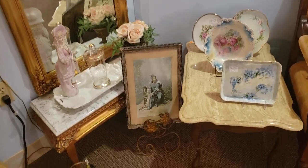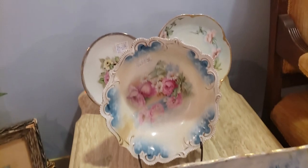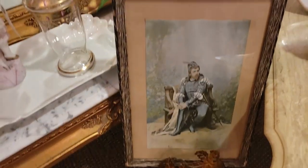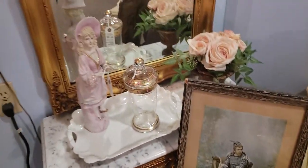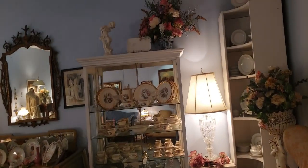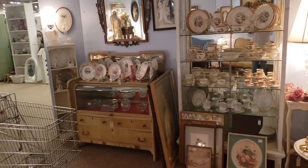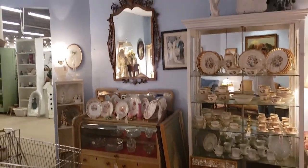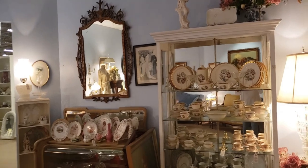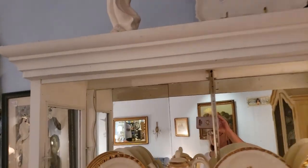I love that picture there. And the stand, and that bowl, gorgeous. The cabinet, like French provincial. I love that cherub up there. That was like cast iron. She always has beautiful dishes, gorgeous dishes. Mirrors, lamps.